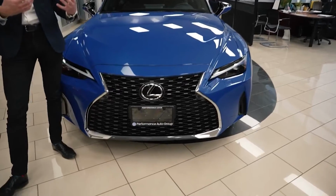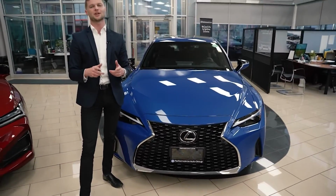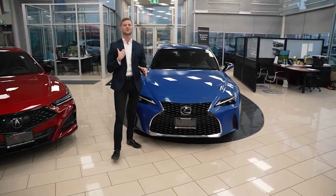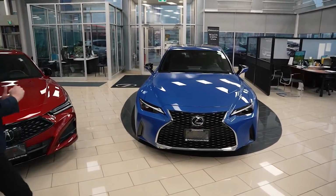Sometimes I'm into chrome, sometimes I'm not. I don't know how you guys feel about it. Let me know in the comments below. Is chrome still a thing for cars? I kind of think so. On this one, I like it. Maybe when it's not overdone. But it does have some chrome accents there.